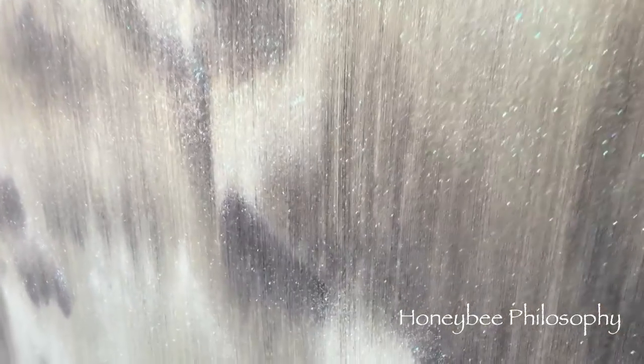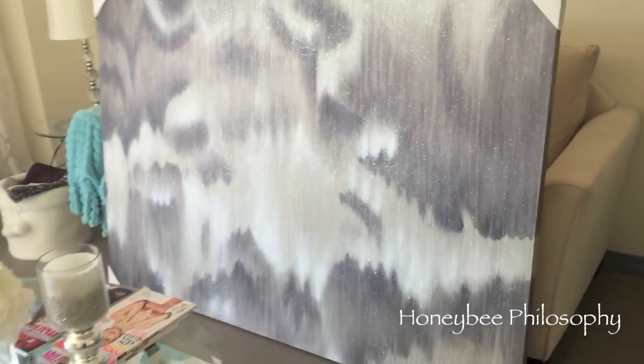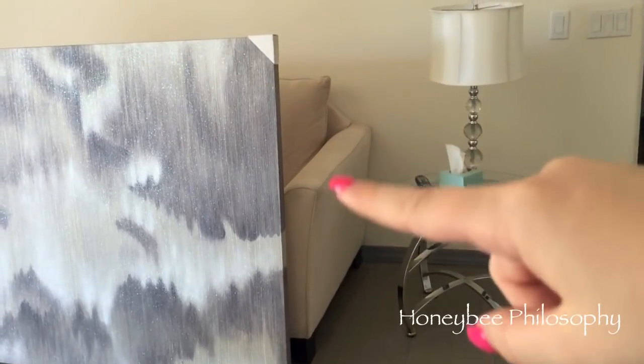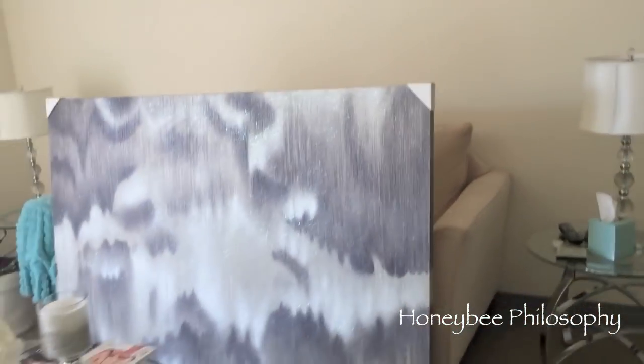And I'm going to show you up close so you can see how absolutely beautiful it is. I hope you can see how it has glitter all on it. And it's just the perfect colors because my whole home is grays, whites, and I also have pops of teal. So this is just so perfect. And then I will end up replacing my sofa with this gray one. I already have one picked out, but it's $900. So I'm kind of saving for it first.